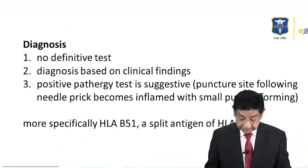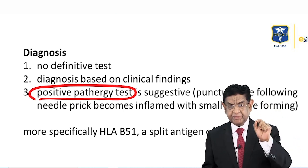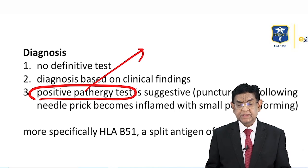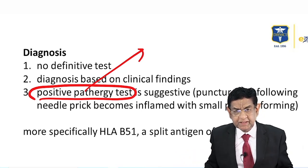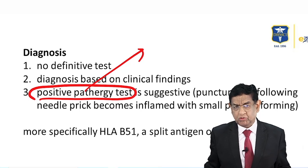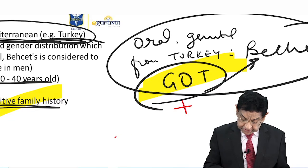And in this case, the positive pathergy test. This is again a very, very important point that you have got to remember. What is this? Let's learn the basics of the positive pathergy test. Suppose this is your arm, you just give a scratch. Nothing will happen. But in this patient, even the slightest scratch will produce intense inflammation in the arm. This is the so-called positive pathergy test. So what I told you in this, GOT, plus you can add the positive pathergy test.